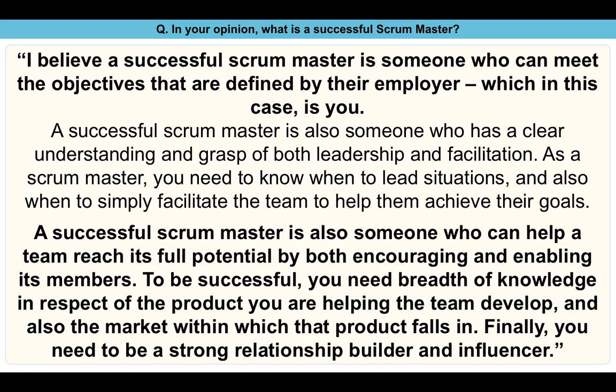A successful Scrum Master is also someone who can help a team reach its full potential by both encouraging and enabling its members. And to be successful, you need breadth of knowledge in respect of the product you are helping the team to develop and also the market within which that product falls. Finally, you need to be a strong relationship builder and an influencer.